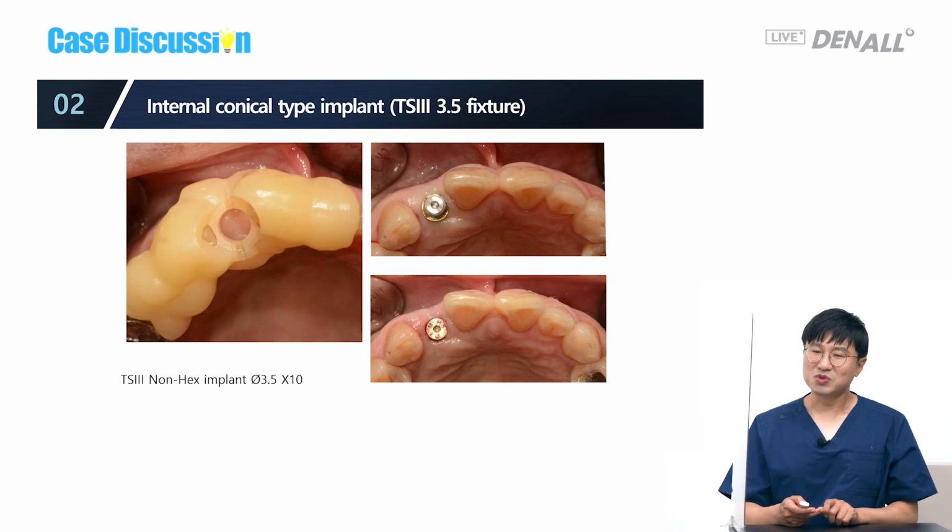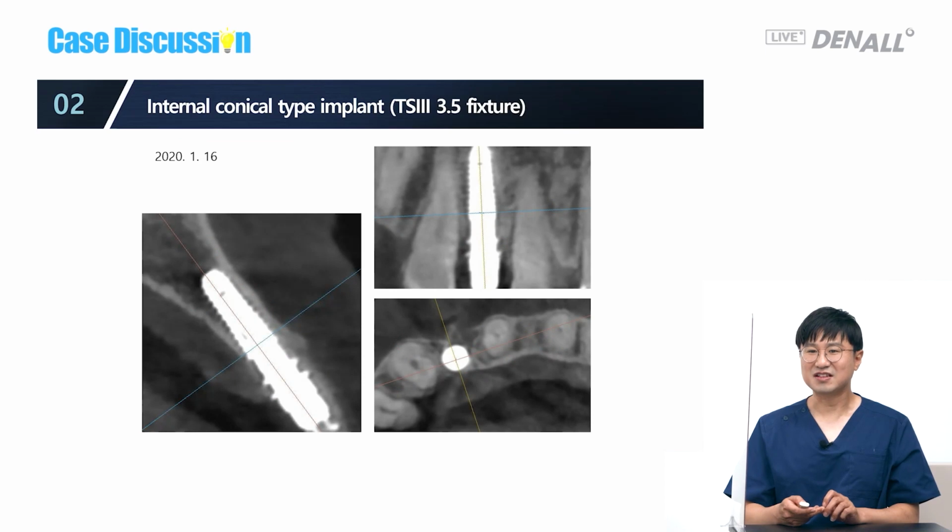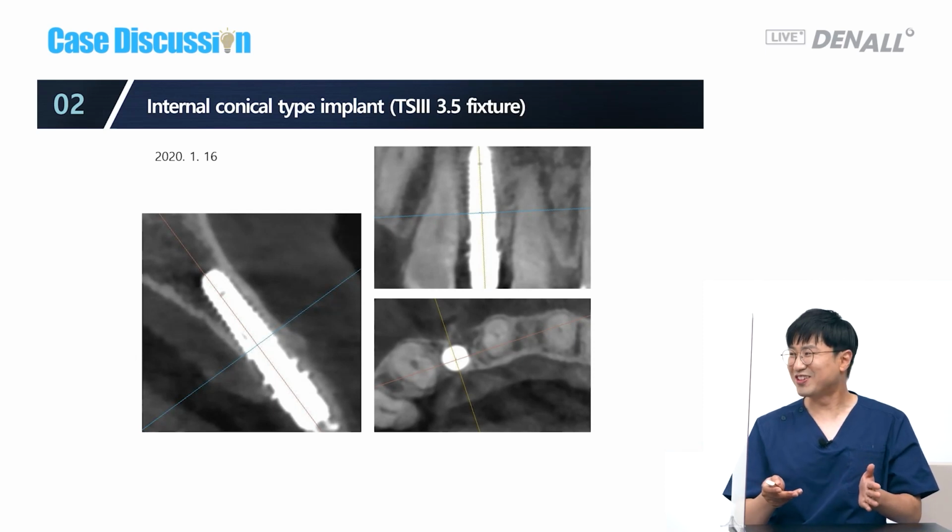The condition here is not as good as before. A palatal hole could be made in the previous case, but the bone width is very narrow. Making a palatal hole is not as important as putting the implant in the bone. ER type can be given up, and the guide is used to place it.